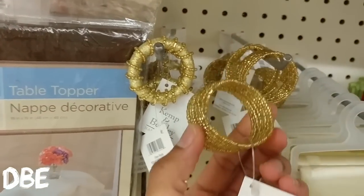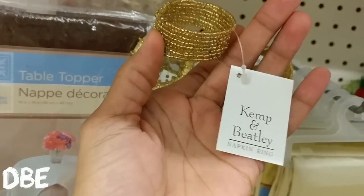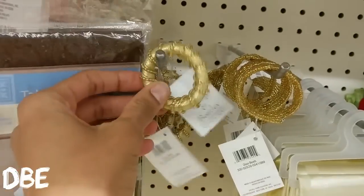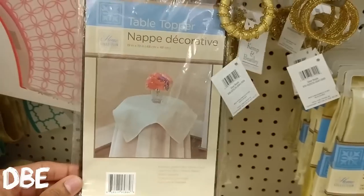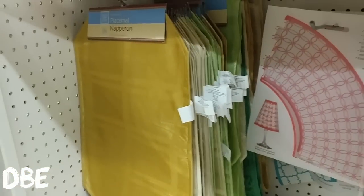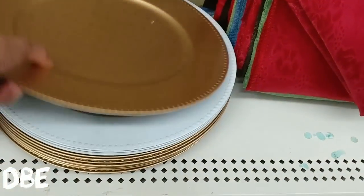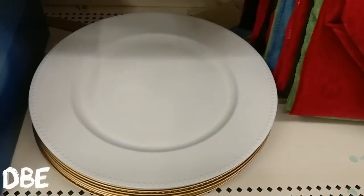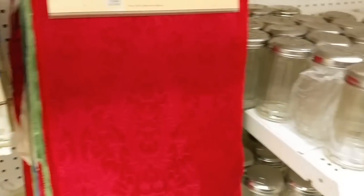Look what we have here in Dollar Tree. These are amazing by Kemp and Beatley. Wow. These are so gorgeous. Napkin rings. Y'all look at this table topper. They have the placemats. They're so cute. And then they even have the plates in white. White and gold. So cute. Oh, my God.